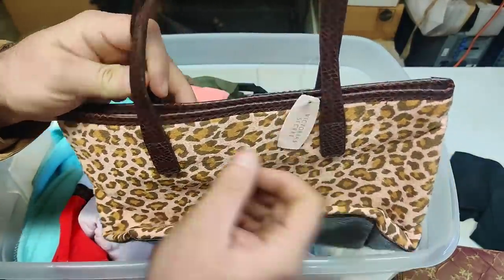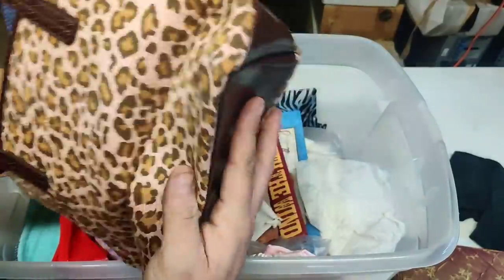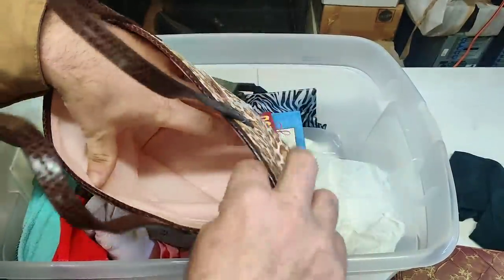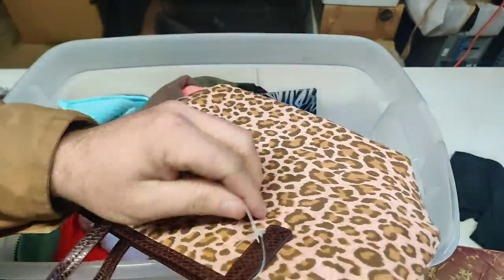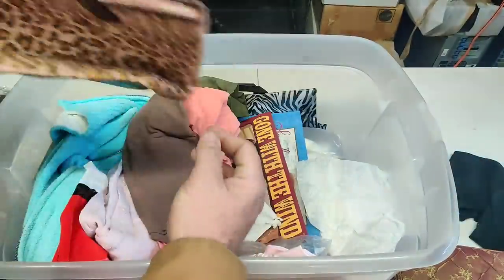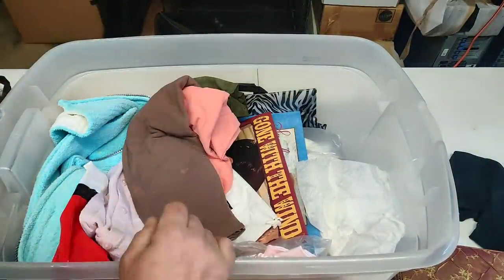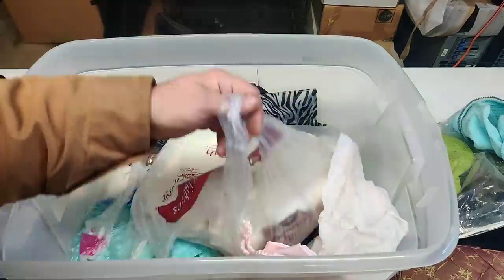This is Victoria's Secret. Like a toiletry bag, maybe? Or beach tote? I mean, it's way too small for a beach tote, but... It's new with the tag. $7.50. Nothing special. That'll probably go in my dollar auction. Somebody will find some good use for it.